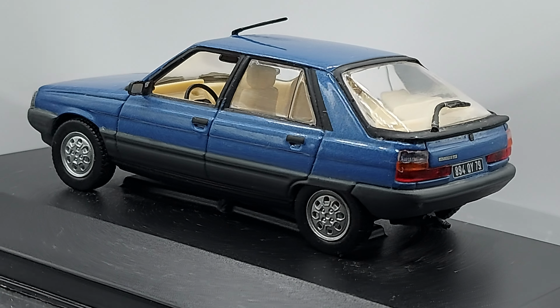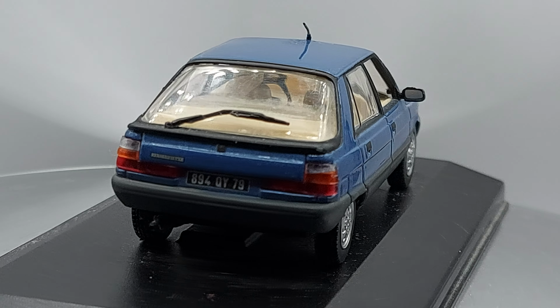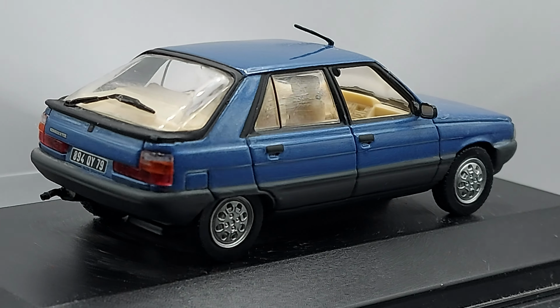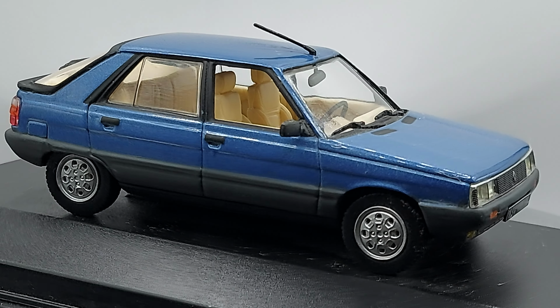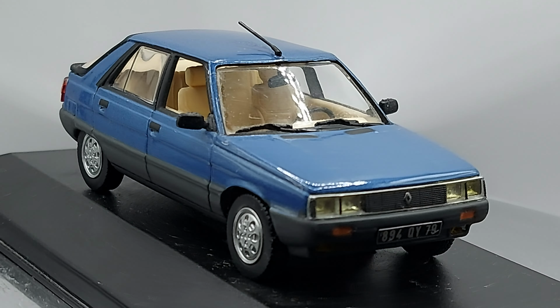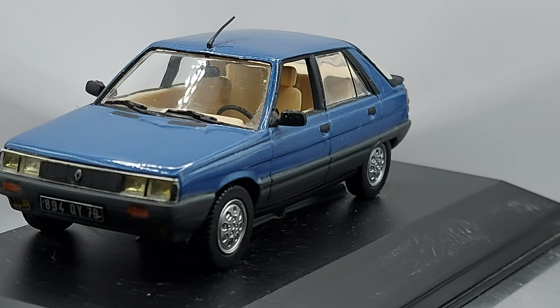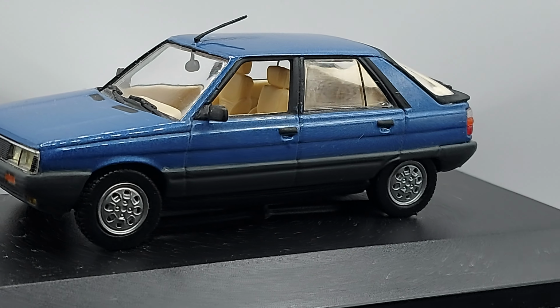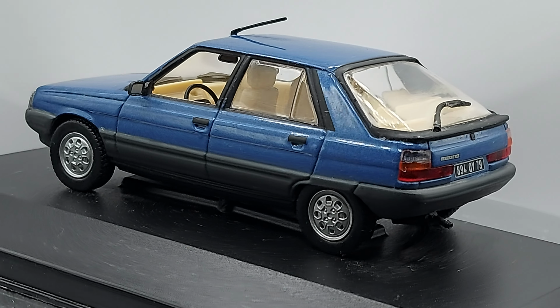It depends. I think I like the Renault 11 a little more. I find them a bit more attractive than the Renault 9. But I think the Renault 9 was better for families, maybe because it had a bigger trunk, so you could load more stuff in it. What do you guys think? Am I right? Am I wrong? Am I making no sense?